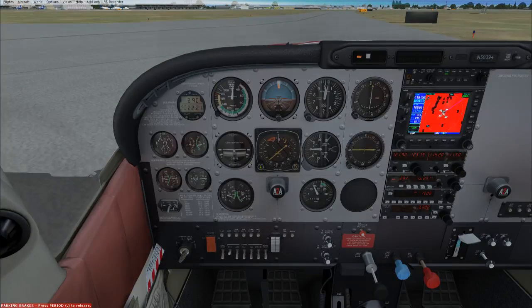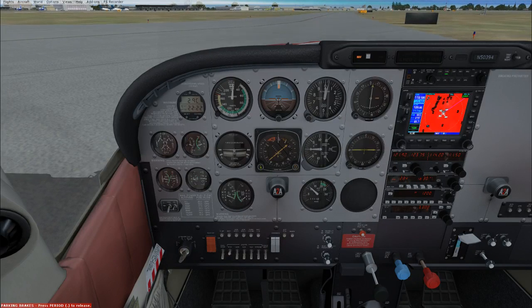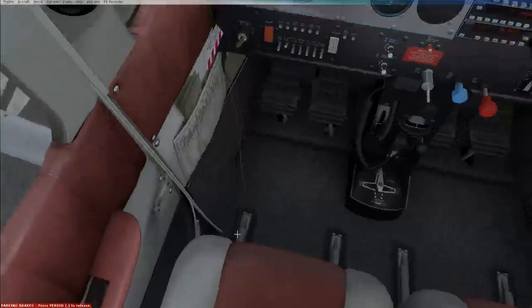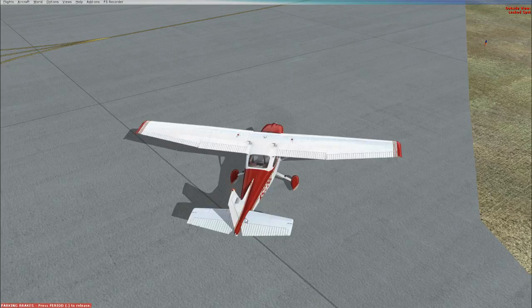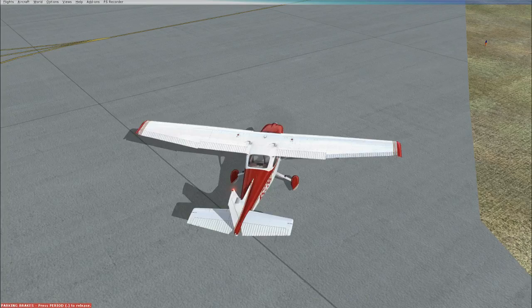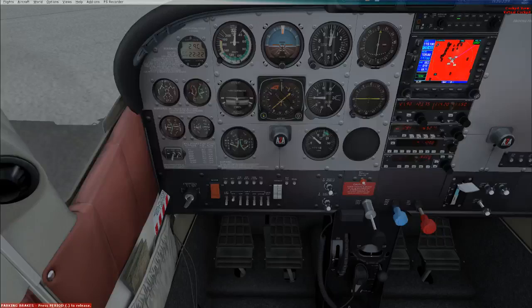Alright, back to the checklist. Parking brake is set. Passenger seat backs are upright. Seats and seat belts check secure. Cabin doors are locked. Flight controls full left. Backing up. Left goes up, right goes down. Right goes up, left goes down. Up and down, left and right. Free and correct with full deflection.